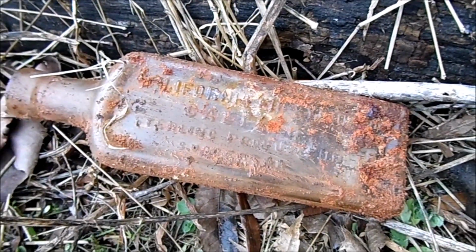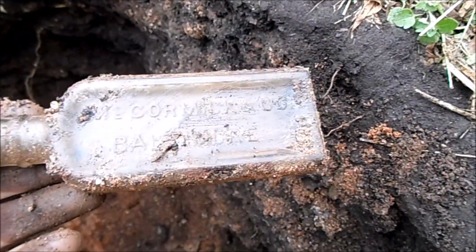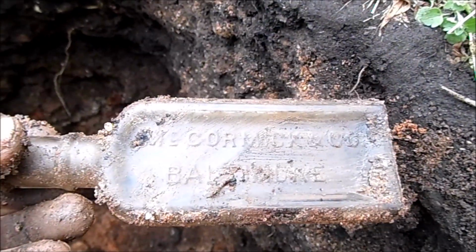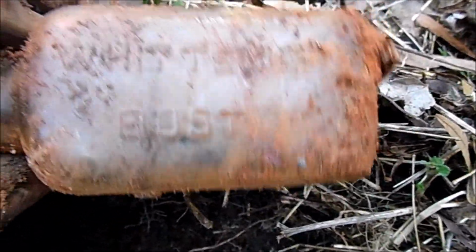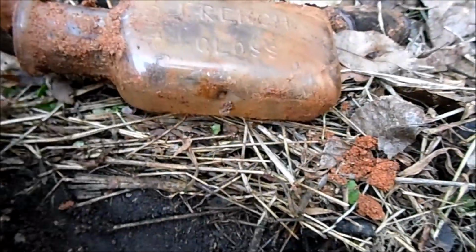Okay, I found one of these super common California Fig Syrup Company. And I just found the McCormick and Company. So that's worth maybe $2.50. Okay, I found a little amber bottle. One of these Whitmore Boston shoe polishes. It kind of says French gloss on it. So that's worth $3.50.